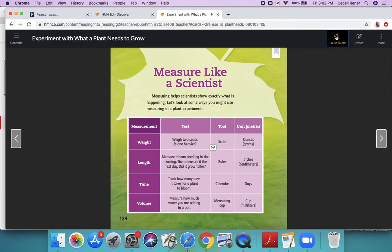Measurement, time, test. Track how many days it takes for a plant to bloom. Tool, calendar. Unit metric, days. Measurement, volume, test. Measure how much water you are adding to a pot. Tool, measuring cup. Unit metric, cup, milliliters. So why is the information in the chart helpful? Well, it shows how you can use measuring in a plant experiment.